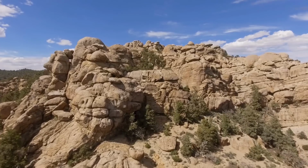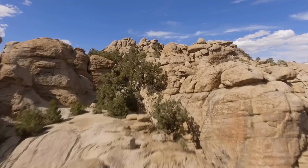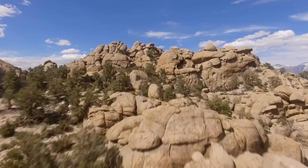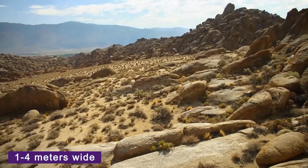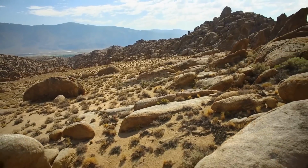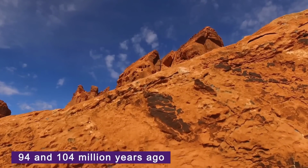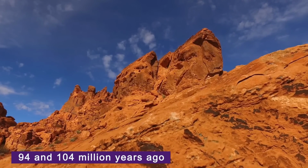There, we find some cool carbonate dikes and sills that stretch around 300 meters long. But they're not about being wide. They prefer to be 1 to 4 meters wide, all about those massive carbonate rocks without any vesicles. These rocks have been chilling here for millions of years, dating back between 94 and 104 million years ago.